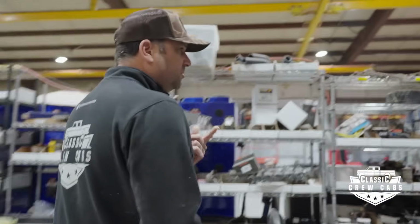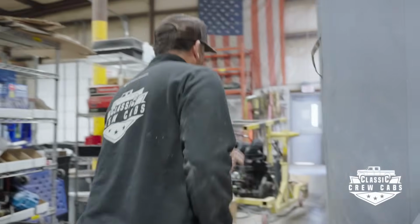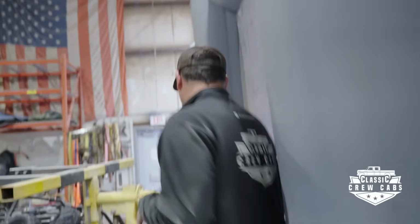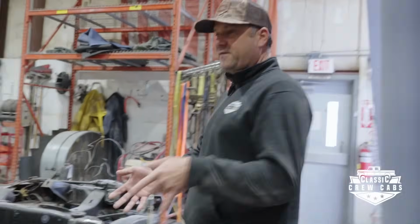We can go over here to, actually we can't go this way. Oh, let's check out this. This is the special build that I want to show you guys. So in case you guys are wondering, my kids call this the jump house. It's not a jump house. It's actually just an inflatable paint booth. It's what we do to do smaller stuff, but we're actually building a regular paint booth because it's gonna be way better. So hopefully we'll have that done by the time he's ready for paint. It's exciting times here at Classic Crew Cabs. There's no dull moments.